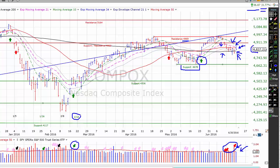Technically, in order for the NASDAQ to go to a buy signal, we would have to trade above this 1% envelope. The 10-day simple moving average and the 21-day exponential moving average would both have to be trending higher. That's going to be a little bit difficult to do over the short term, and so I've overridden the sell signal on the NASDAQ, and we're going to call it a buy signal at least until we get another sell signal. Let's see what the S&P 500 is up to.